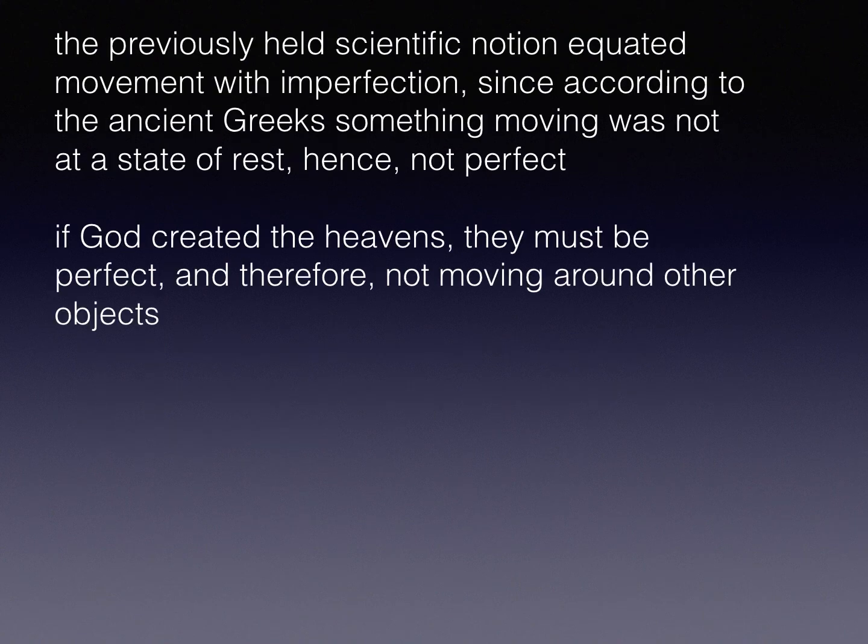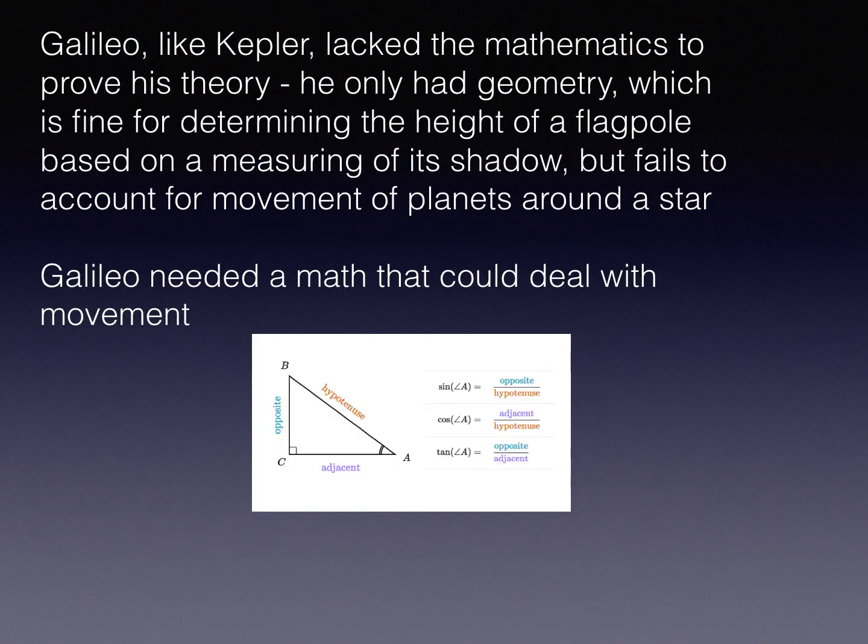Now, the previously held scientific notions equated movement with imperfection. In other words, based on the ancient Greek model, anything that was moving was not at a state of rest, and therefore was in a state of change and was imperfect. Movement meant imperfection. Okay? And so the previously held notion was that when something is at a state of rest, it is perfect. When something is unchanging, it has reached perfection. So, it stands to reason, if God created the heavens, then they must be perfect, and therefore there can't be anything moving around other objects in the heavens, right? That was the notion.